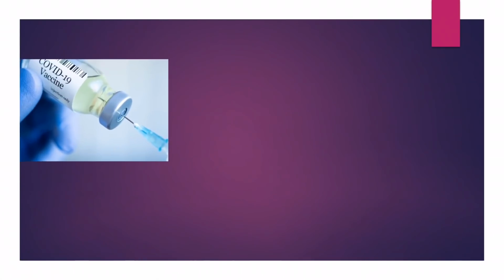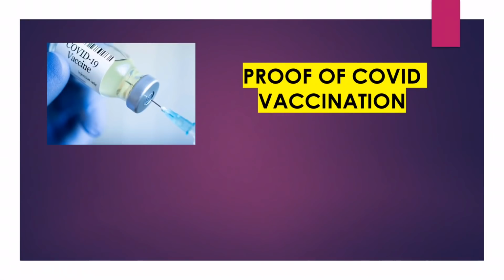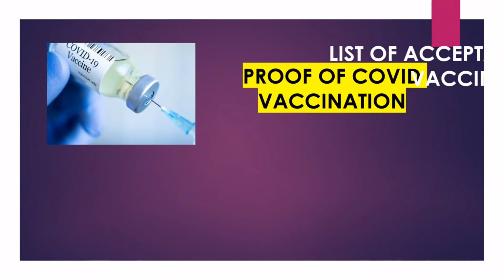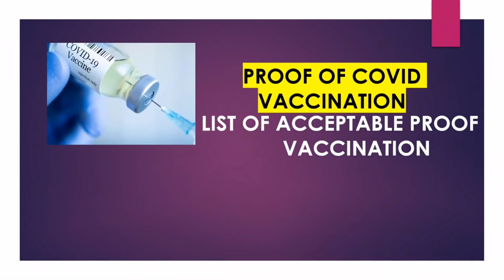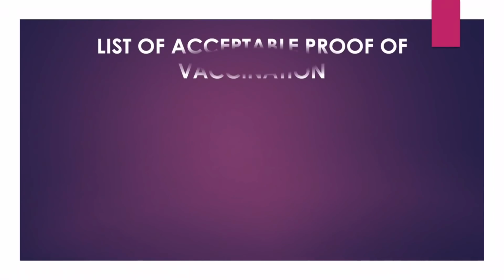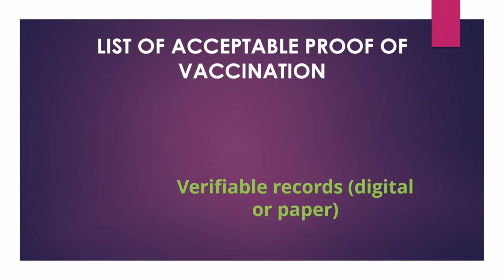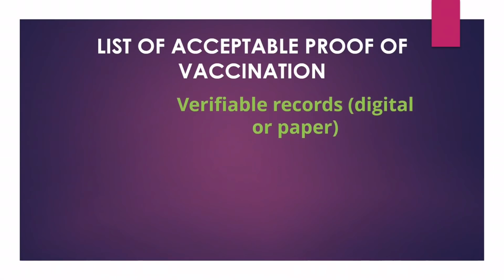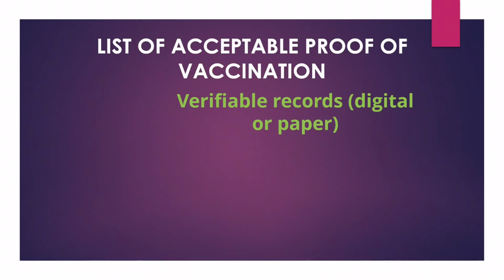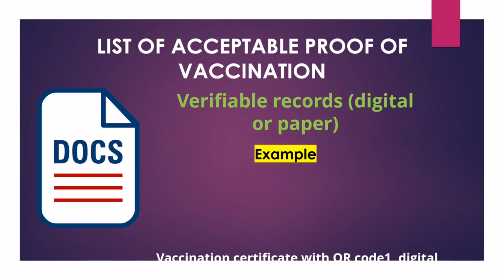Now, let's talk about the proof of vaccination that you can present when traveling to the US. There are several options or acceptable documents that you can present when boarding. Now, here is the list of acceptable proof of vaccination. You can present a verifiable record, such as a digital or paper. As an example, you can present a certificate of vaccination with a digital QR code.